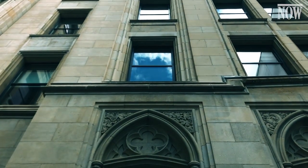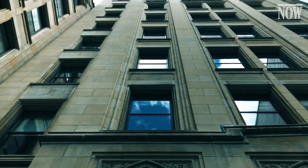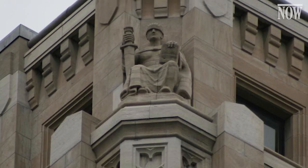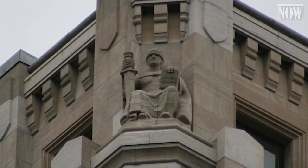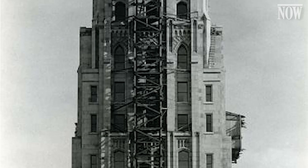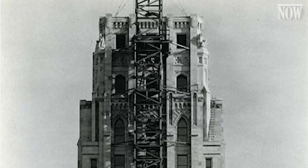It was built in 1926, and its facade is ornamented by repeated sequences of quatrefoils and figures designed by Charles Adamson, which depict ideals and professions. Upon its completion, it was one of the tallest buildings in Toronto.